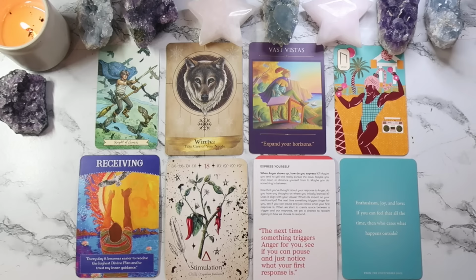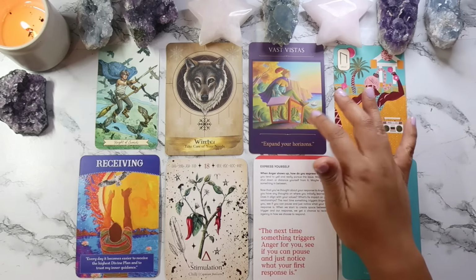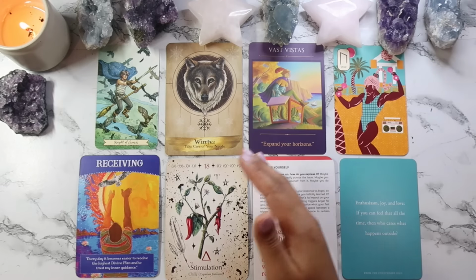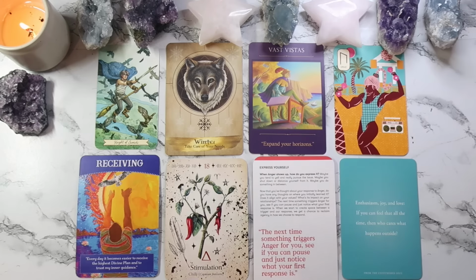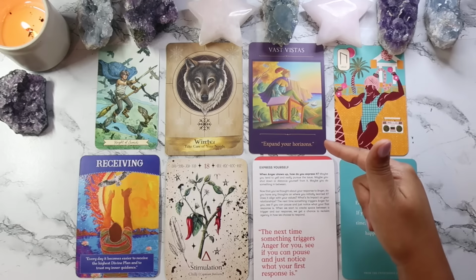So right now, life could be guiding you through building a foundation of resilience and courage and confidence and strength, right? This is the kind of stuff that teaches you that you can survive on your own. So yeah, and then I just think it's super cool because we do have vast vistas here, and it says expand your horizons. So I feel like a lot of you had your winter season where things felt dormant, maybe things felt kind of dead, like they weren't really happening. And now after this winter season, you're going to be moving into new horizons, broadening your experiences.